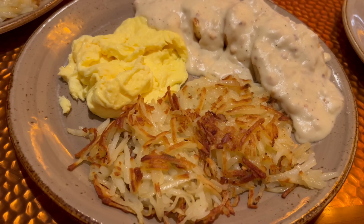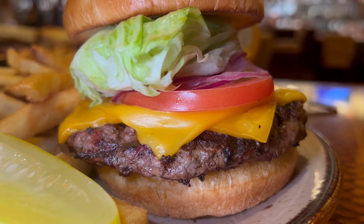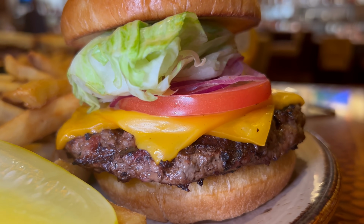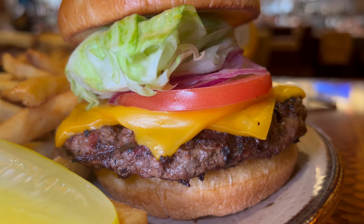And I was very impressed by their biscuits and gravy. I actually might add that to my repertoire in the future. The burger here is my favorite. I get it all the time. Although if you do come in on the weekend, I gotta tell you, that $11 steak and egg deal with coffee is really solid. If you're here at the Silverton and you're looking for some late night eats, this is what you can expect here at the Sundance Grill.